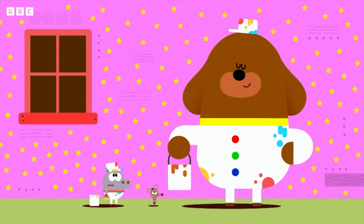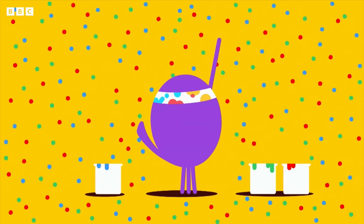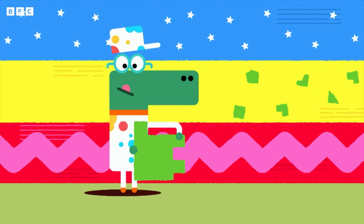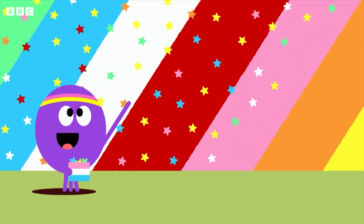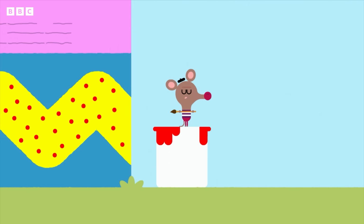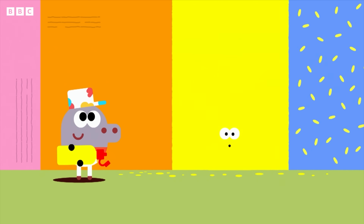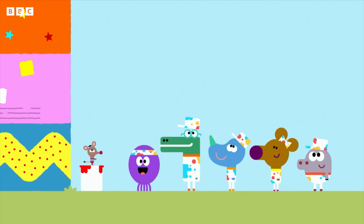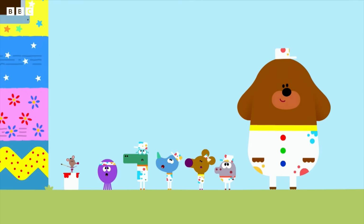Woof woof! Brown! Not good. Finger painting! Collage! Stencil! Sprinkles! Good! Good! And stop! Ribbit. Is it finished, Tino? Now it's finished. Wow! Do you like it, Duggee?